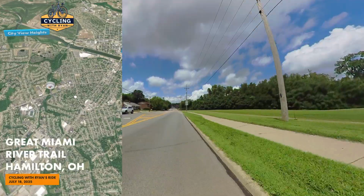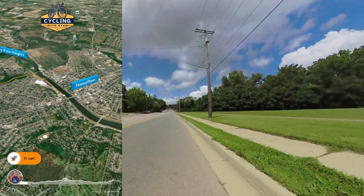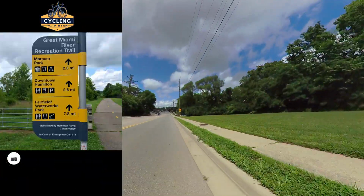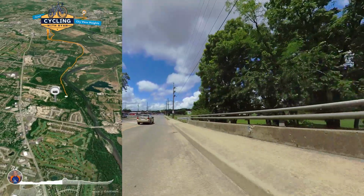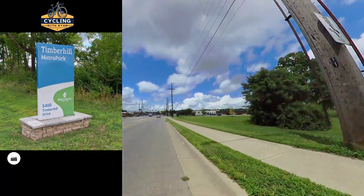Today's ride is one of my daily drivers. It's one of 3 routes that's available to me that I can leave from home and ride anywhere from 20 to about 35 miles with very little time on the road. Today's ride leaves from the Highland Park neighborhood on the west side of Hamilton, goes through downtown, then north along the Miami River Trail to Rentschler Forest, and then on to Timberhill MetroPark and back.